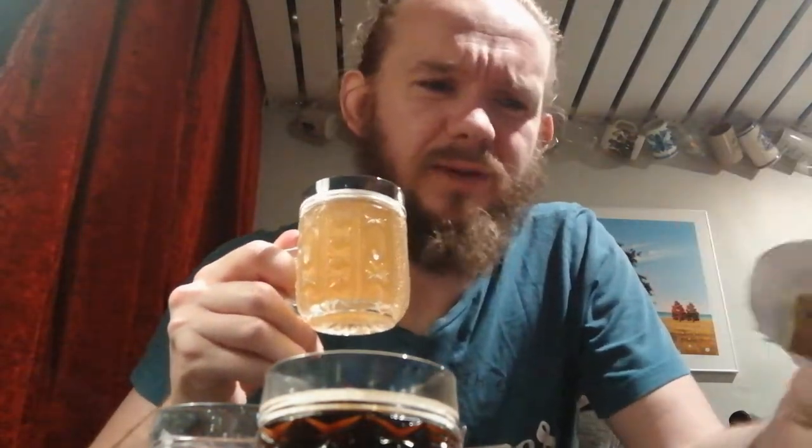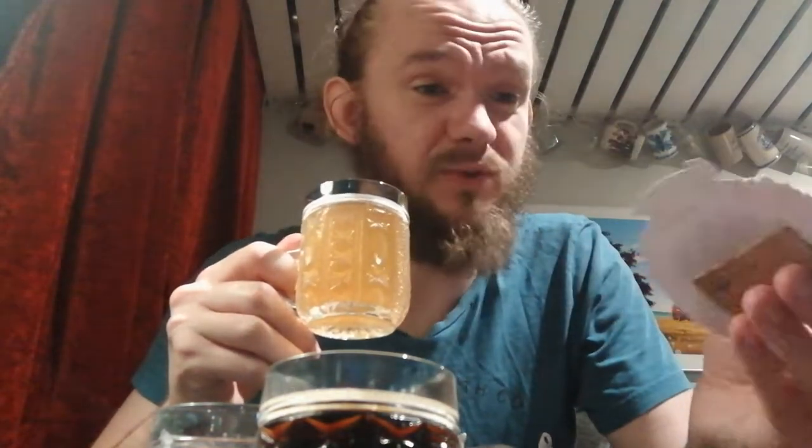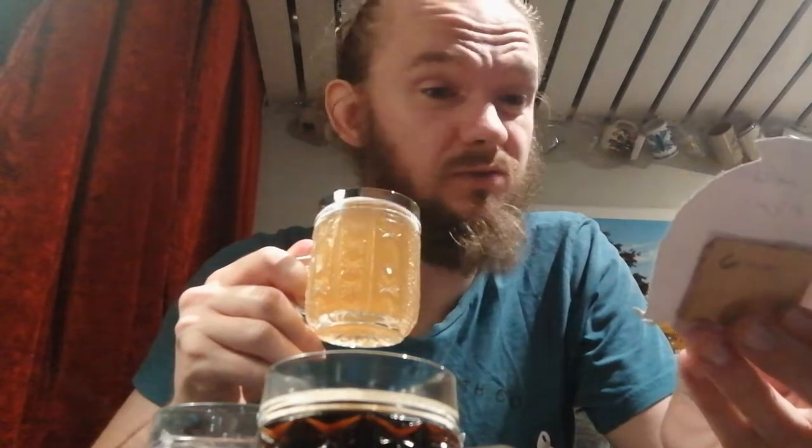Alright guys, well, tasting number 2 then. So for this one we are going to look at the Gunnar, which is their wheat beer. Gunnar 9 maybe. But yeah, this one comes in at 4.5%, which is your average alcohol percentage for a German style Hefeweizen. And in terms of appearance, it looks the part as well.